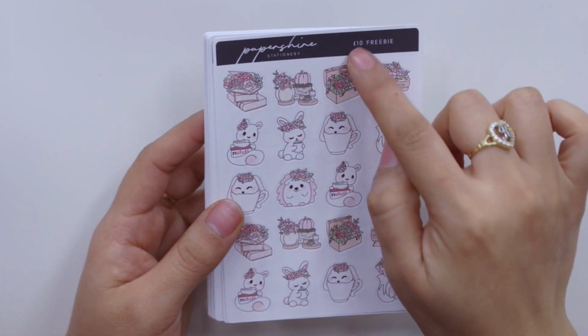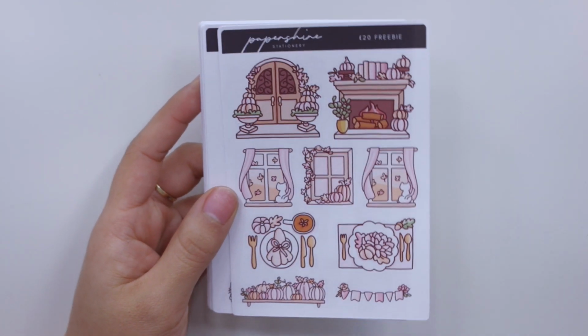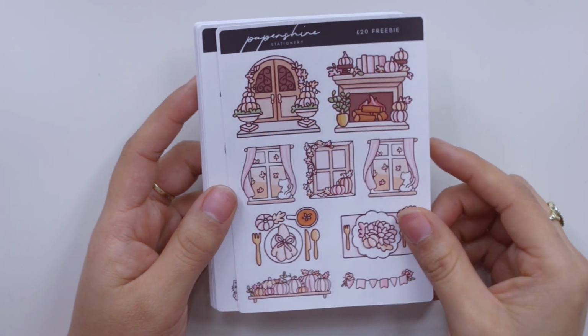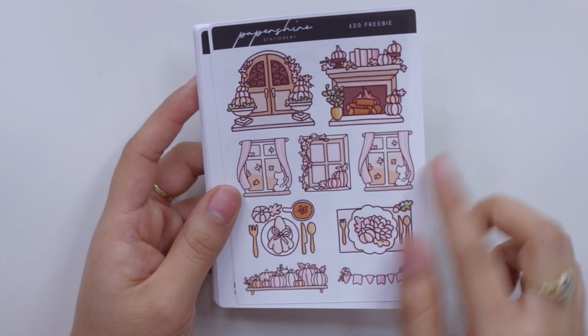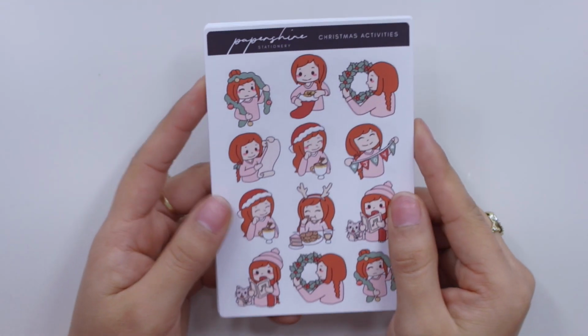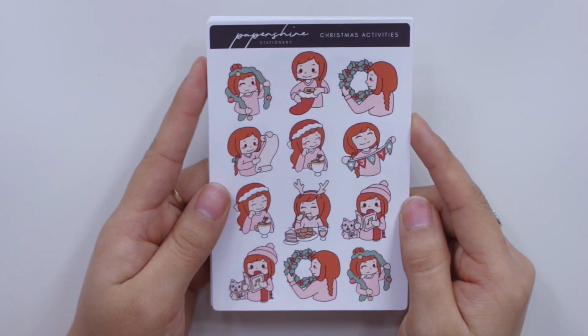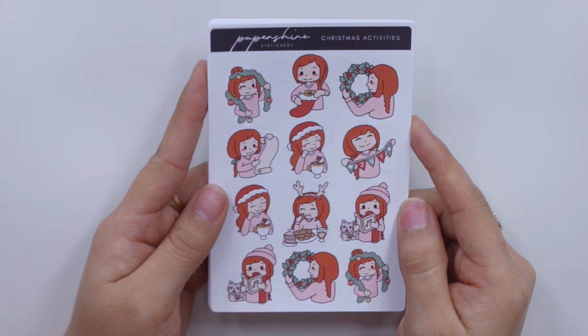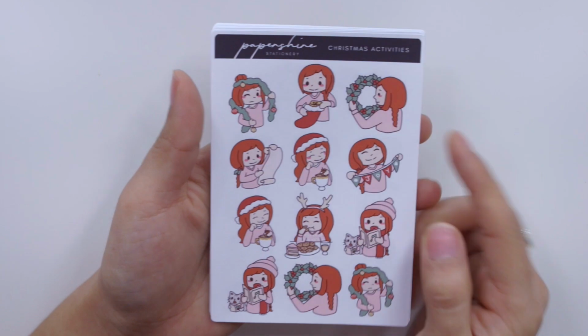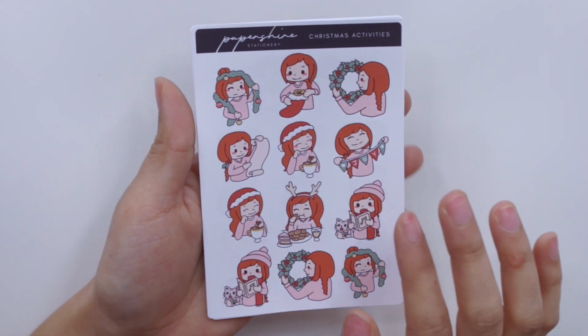And then this was the 10 euro, I believe, freebie, the little bunnies. So all these have been freebies, guys. I haven't purchased one of these. Oh, so cute. 20 euro freebie. And then these are so cute. So I wanted to get the ones that resembled me the most. So as you guys know, I do have red hair. And although this is not the reddest of hair, I do think it looks very much like me.